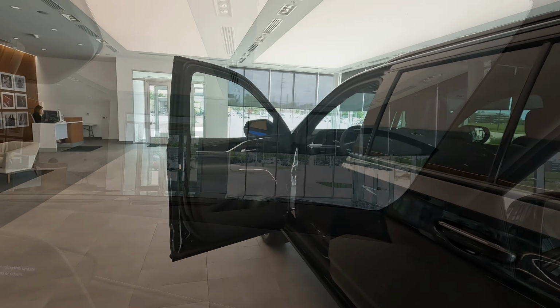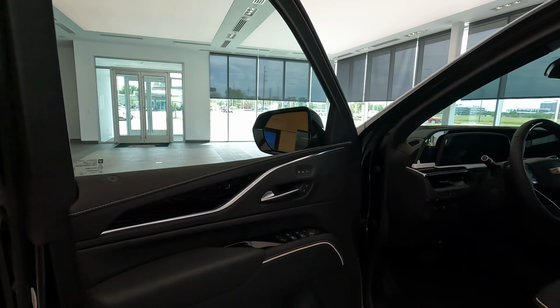And then check this out. See how far back this goes? You are not going to have any trouble here on the passenger side or on the driver's side hiding away, blocking away the sunlight. And before we hop into the driver's seat, I did want to show you one more thing that's here.